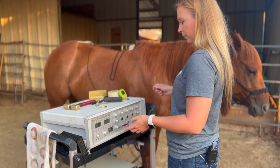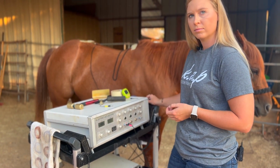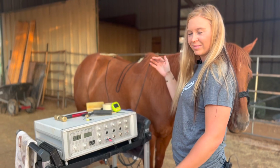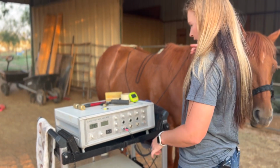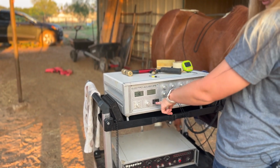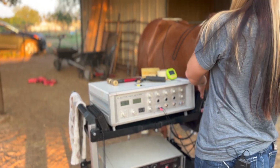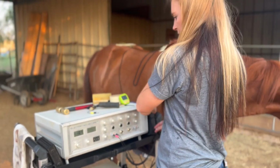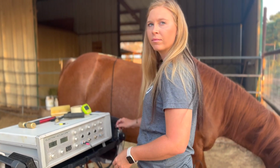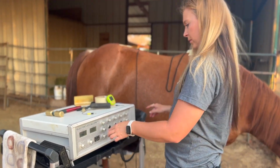And with that you did the right side, is that correct? Yep. So then I'm going to check the left side too. Okay, so then we check the left side, and she's at 95 on the left side. So then we add 10 gain. So she's less sore on the left. We were on the left side anyway. Even when you palpate her and what I was feeling, it was more on the right, the back right hip. So that makes sense now.